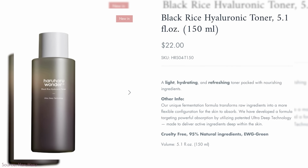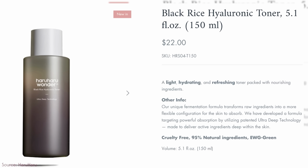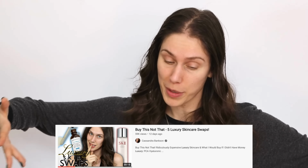I would definitely recommend the fermented rice toner from Haru Haru. It's kind of like a kombucha for your face, and they actually have a fragrance-free version. There's also a brand that is actually Japanese skincare. It's called Slow Brew, and they have some fermented products that are phenomenal. I just wouldn't spend that much on SK2. And I've spoken about that and some dupes in the past, so help yourself to that video if you'd like to see the dupes for it.